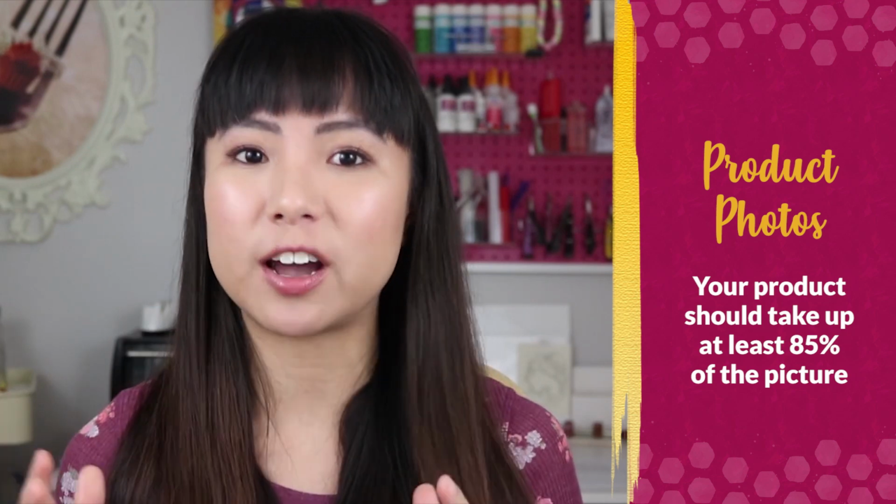Customers want to know exactly what they're buying, so make sure you have good product photos. Use at least 4 photos to show off each product. Your images should be clear, sharp, color accurate, and basically represent your product well. Your photos also need to be a minimum of 1000 pixels on their shortest side to be accepted by Amazon, and this is so buyers can zoom in on pictures. But not only that, your product should also take up at least 85% of the picture, and it should be taken on a plain white background.